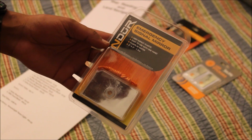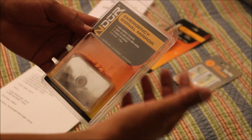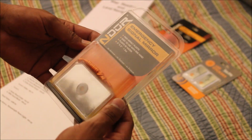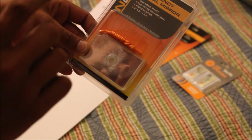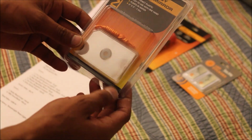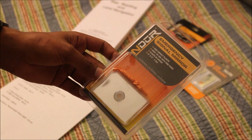Alright, and the next item up is a Mayday signaling mirror. This mirror is high impact plastic, easy to use with one hand. It floats in water, and it only weighs 1.5 ounces. Now this has a hole in it here where you can look to what you're trying to signal at, like an airplane, so you can accurately move that mirror to signal them so you know what you're looking at. So I wanted to give you a good high quality mirror, not just some cheap one, so that's why this one's in here. And it has a value of $9.95.